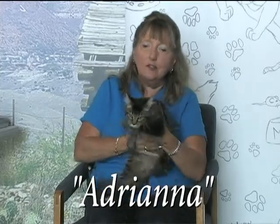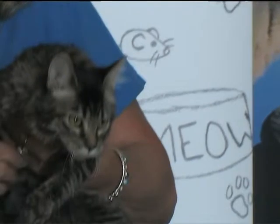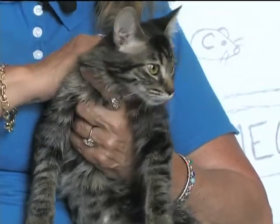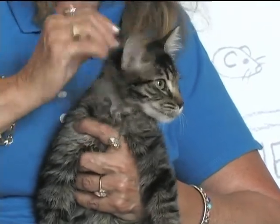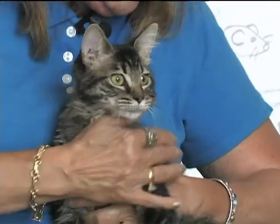I would like to introduce Adriana. She's a frisky little kitten. She is 6 months old. She has medium long hair, and they say she's very, very lovable. That's what we have beside her name on her cage. She would be a wonderful addition to any home, and I think she's actually very beautifully marked, and she is a sweetheart.